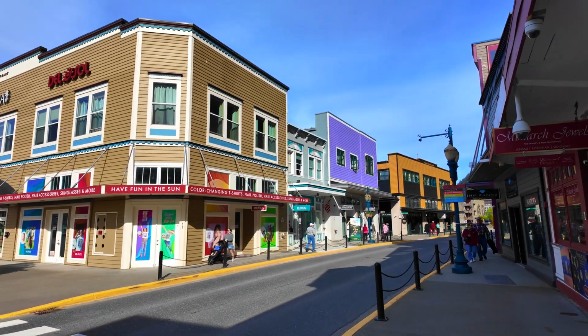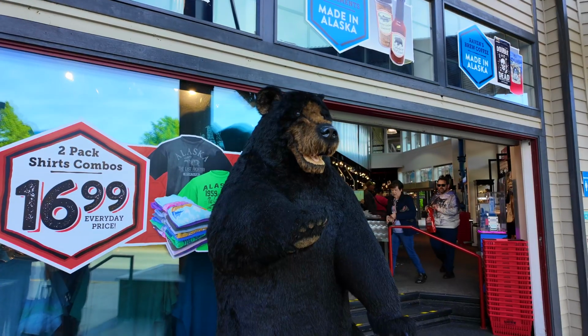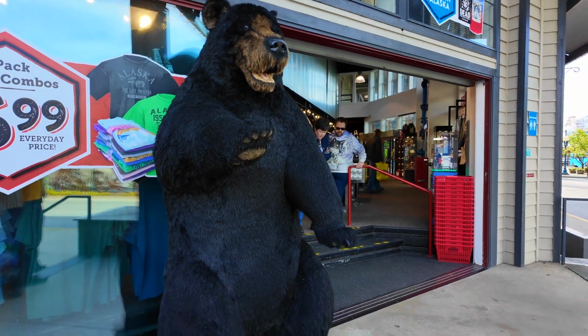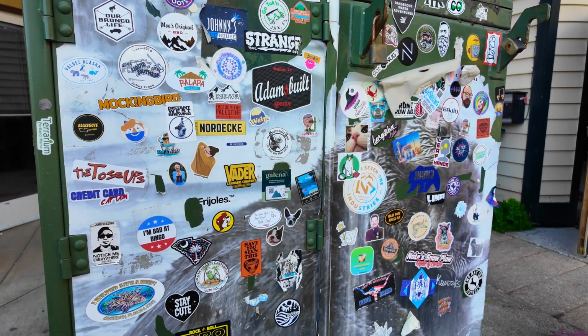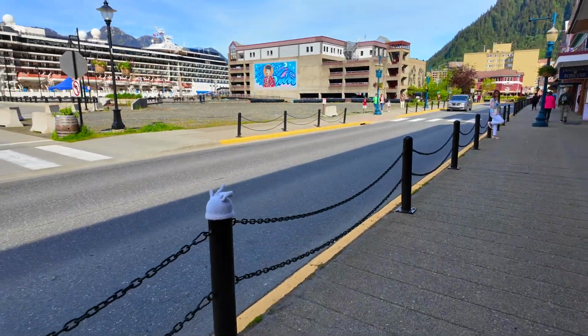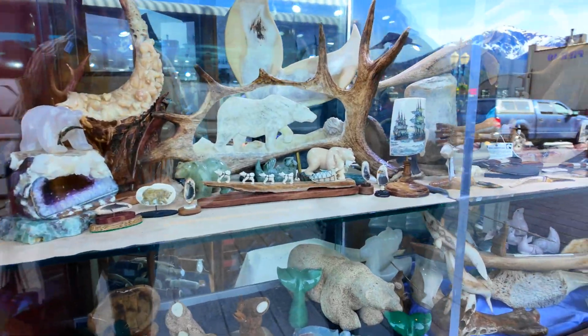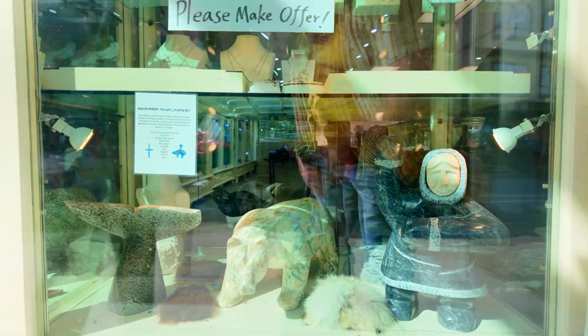Juneau has plenty of shops, restaurants, and bars for you to check out. The street art and the stickers all around are also pretty fun to spot. Handcrafted Tlingit art is available in many shops. Beautiful Alaskan art around.